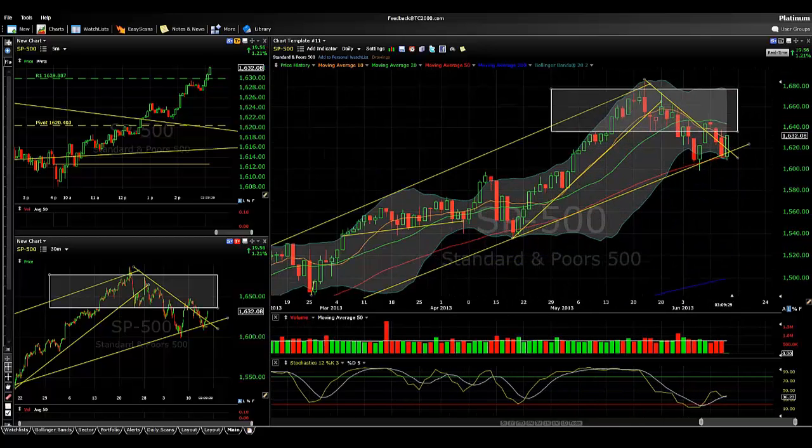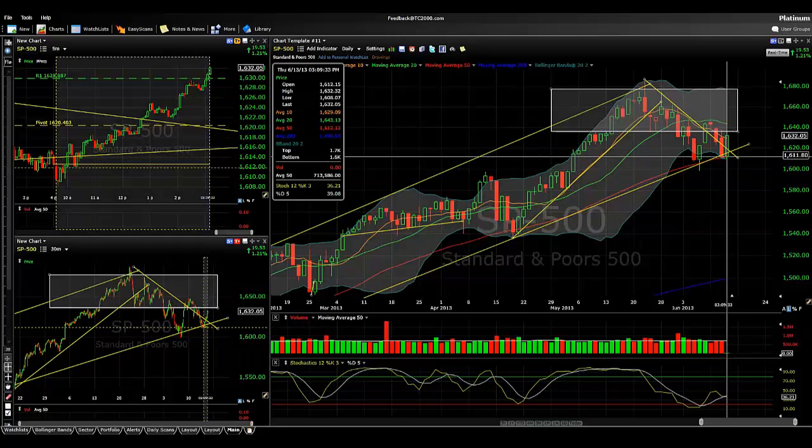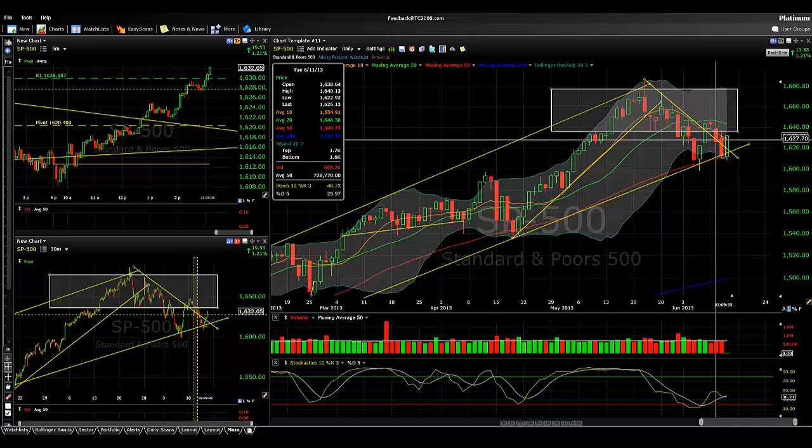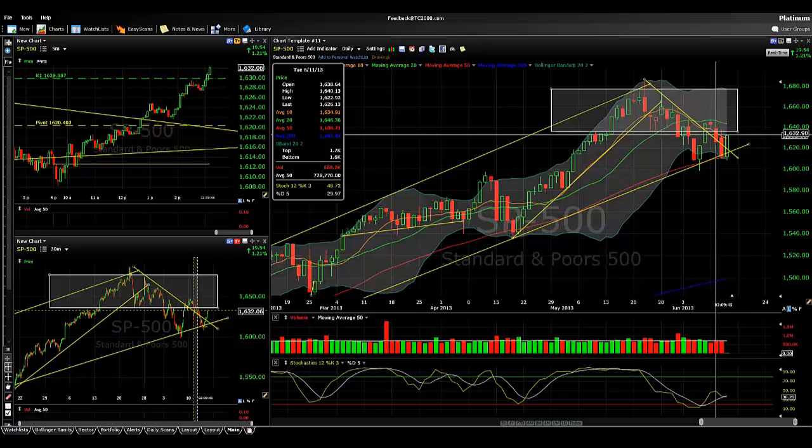That was at 16.13 yesterday. The trend line moved up to 16.15 today. We opened below it, but we've pushed above it. So in my opinion, based on what the closing price will be, assuming that we don't have a dramatic late day sell-off, that is a good sign that the trend line's holding at this point.